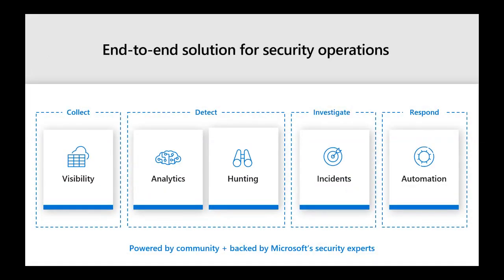Azure Sentinel provides an end-to-end solution for security operations. It starts first with the visibility aspect of collecting information. So you can connect to a myriad of various data sources, collecting that information, storing it into Azure Monitor, and being able to collect that information from various sources allows for the ability to query across those data sources, something that many threat protection systems are simply not able to do. Their data is their own. It's hard to connect to other data.